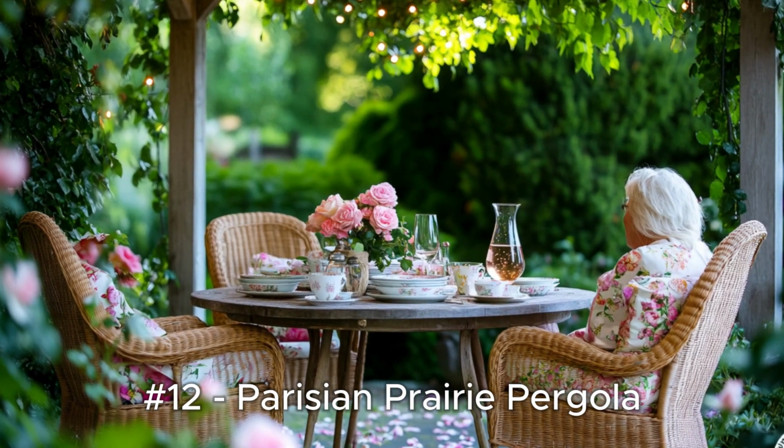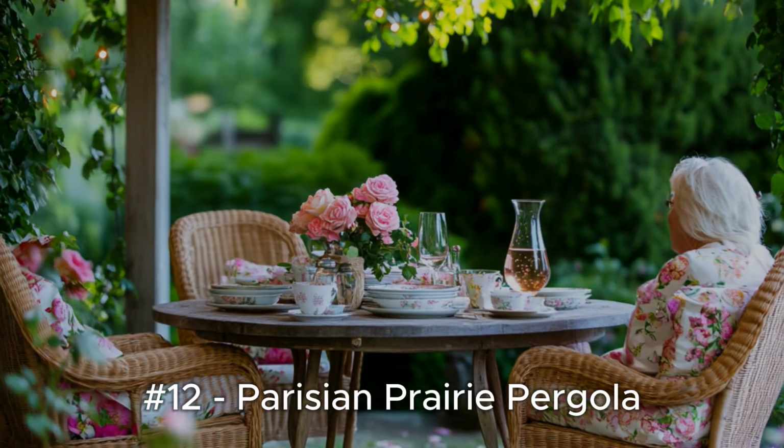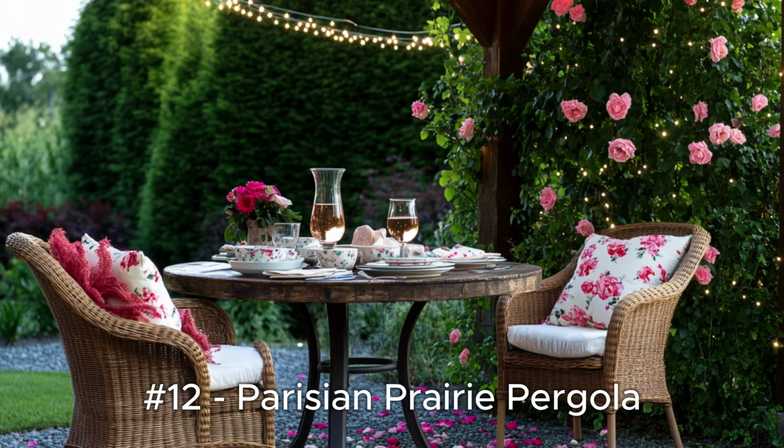This outdoor retreat blends the wild beauty of a prairie summer with the curated charm of a French garden party, offering a space that's both untamed and refined, perfect for sipping wine under the stars.